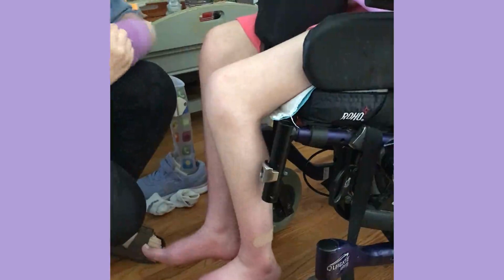Alright, so the night routine starts at about 3 p.m. when we have to put Mel in her stander. So to start getting her ready for that, we have to put her socks on, her boots on, and then her sneakers on so that it supports her when she's standing up.